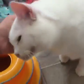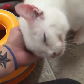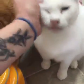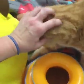Look at my fat boys. I just love my fat boys. Yes, I do love my fat boys.